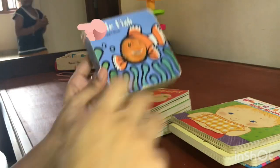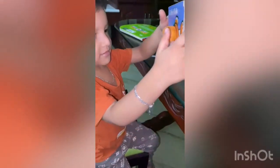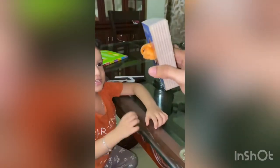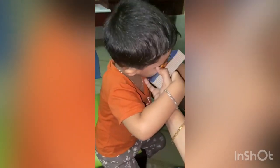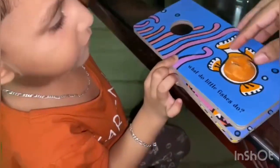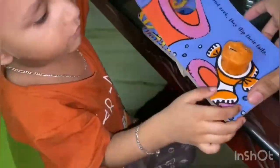Moving on to the all-time favorite one of Solly, Little Fish Finger Puppet Book. Solly still loves this so much. We named the fish Nemo, obviously from the movie Nemo, and he used to have so much fun when I make Nemo sing a song or tell a story. There were even times when he would obey certain things only when Nemo tells him to do so. And it was worth carrying it in my diaper bag to avoid any tantrums, you know. Like in their terrible twos when we both can't cope with each other, Nemo comes as a savior.